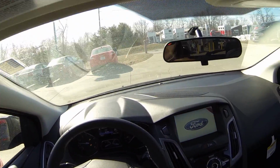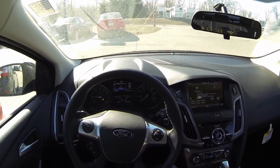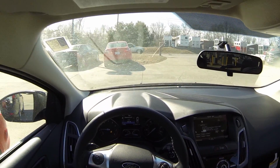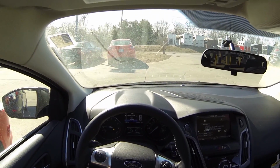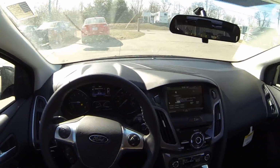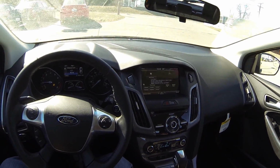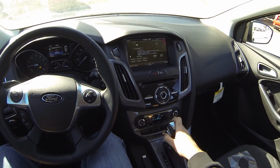Fires right up. And on the inside, for being a 5-door hatchback, very, very roomy up front. I feel like I have more legroom in this than I do in my 2010 Corolla. So go ahead and move this here, set that to the side. It does have the select shift right here on your thumb.